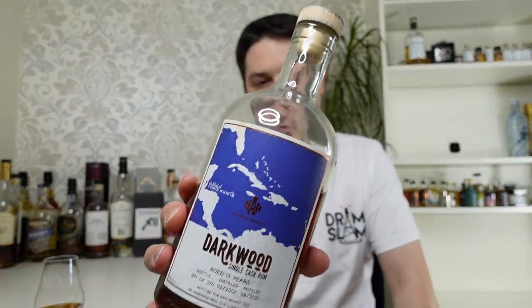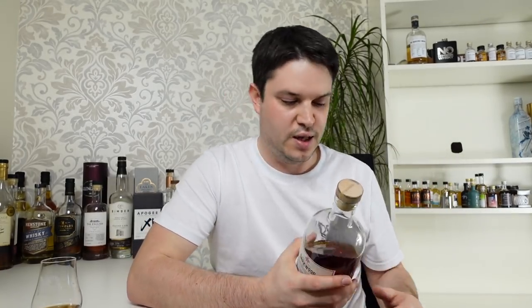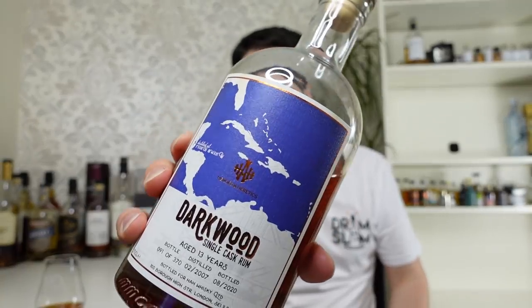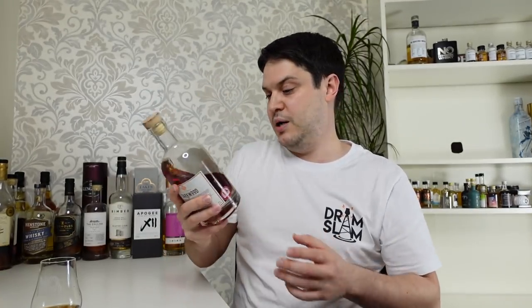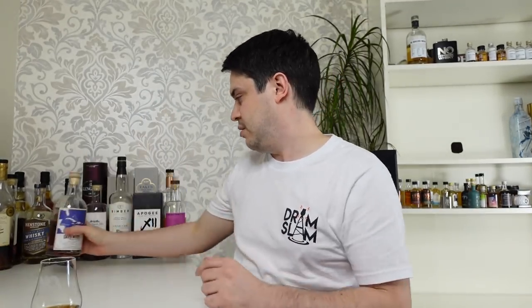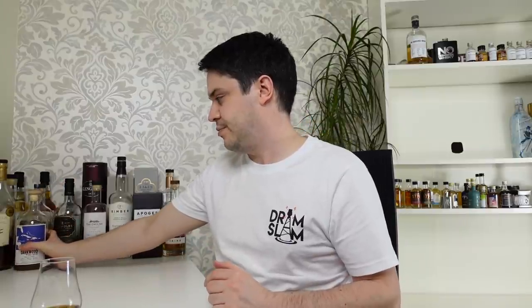This is one of the Heroes and Heretics. Got a lot of their bottles over here, but I've got a separate category for indies later. But this doesn't count because it's a rum, so I bought this separately. Again, I think this is bloody lovely, but I'm not a rum guy. So if you are a rum guy, seek out a rum person. I should say person, not guy. Slip of the tongue.